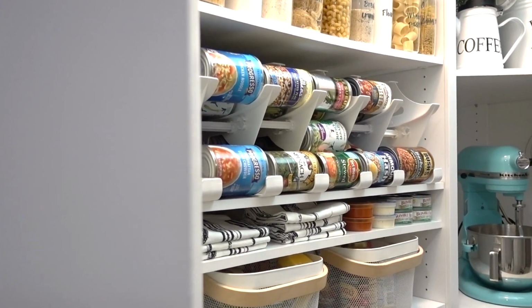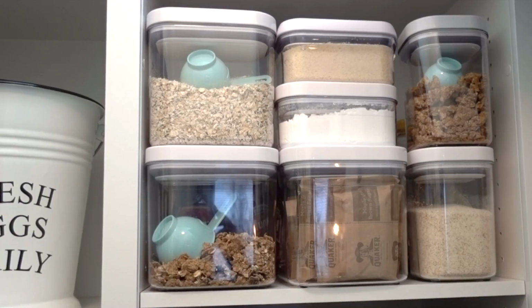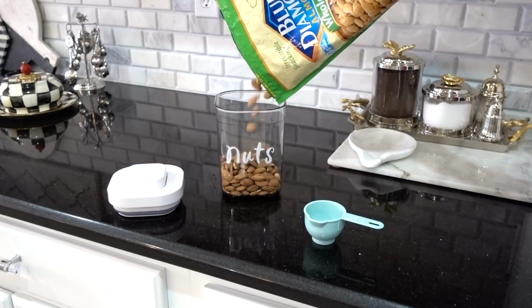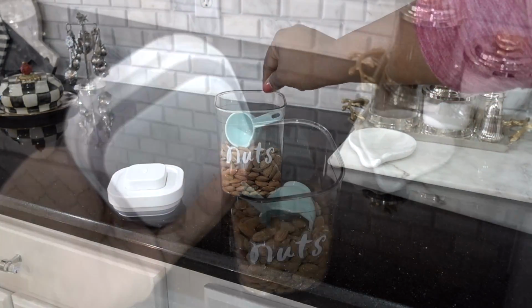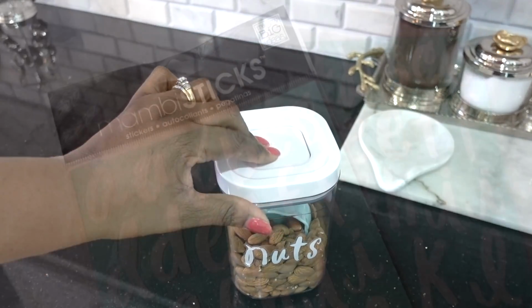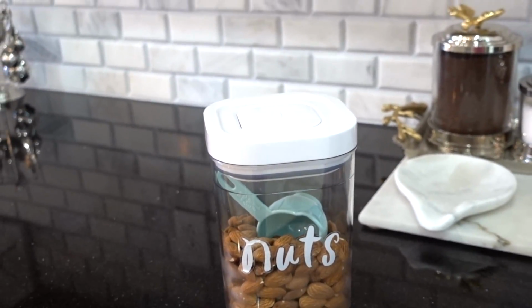And for your pantry, try using food storage containers for your dry foods. I've tried several over the years, and I found that OXO Good Grips airtight food storage containers are really the best, in my opinion. And I stress my opinion. Now, they do cost more, but over time, they will pay for themselves because of the quality, and your food won't go stale before it's time. And if you want to take it a step further, add peel and stick letters to identify what's inside, and you can get them from any craft store.